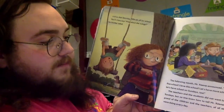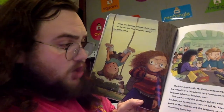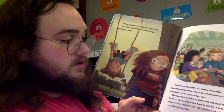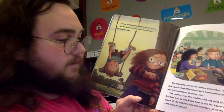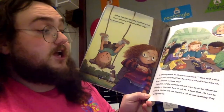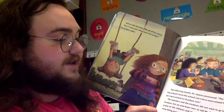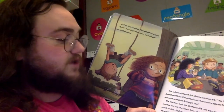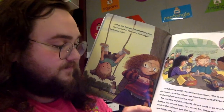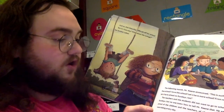The following month, Mr. Keene announced, "This is such a fine, fine school. I love this school. Let's have more school. From now on, let's have school on Sundays, too." The teachers and the students did not want to go to school on Sundays, but no one knew how to tell Mr. Keene that. He was so proud of the children and the teachers, of all the learning they were doing every day.